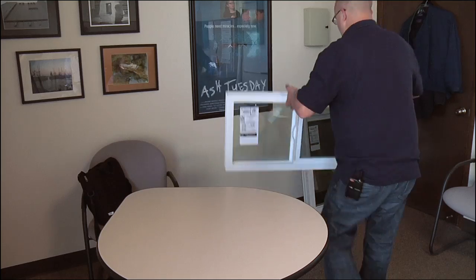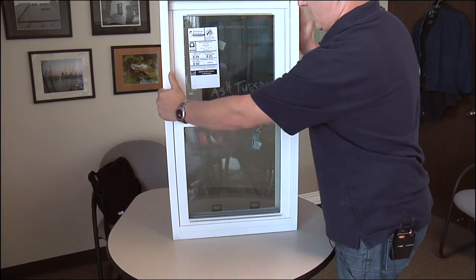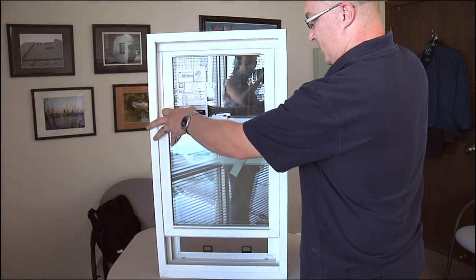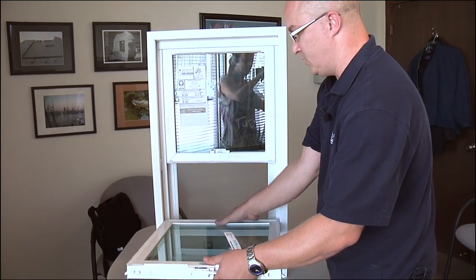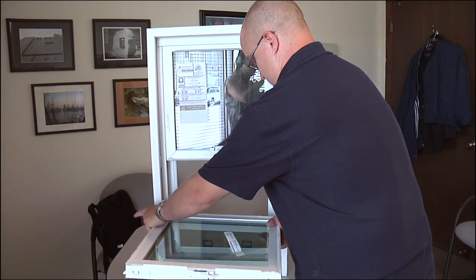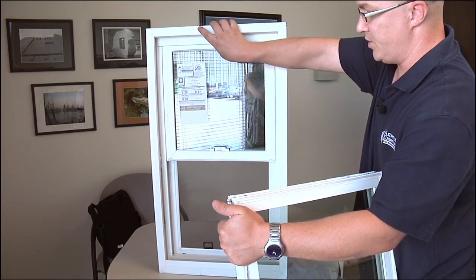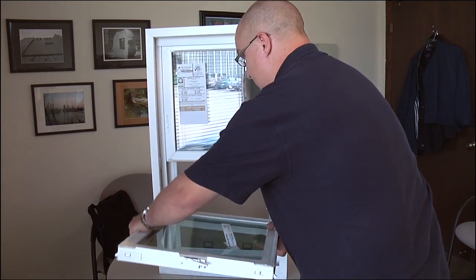In the double hung, again, this is a double operator, double hung. Looking at the functionality of this, it's very simple for the sash to be removed by the customer by simply tilting this down and pulling up on the balances. And same thing with the top operating sash, with the keeper sash. Goes right back in the same fashion.